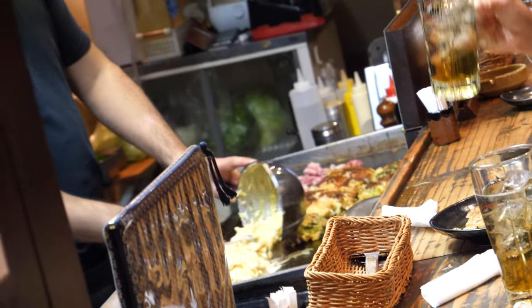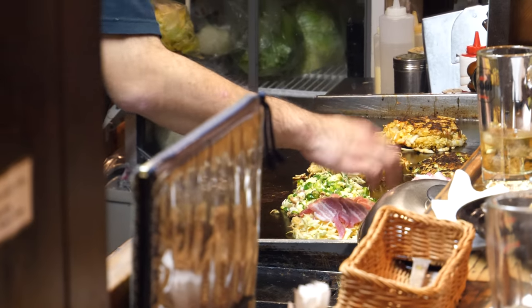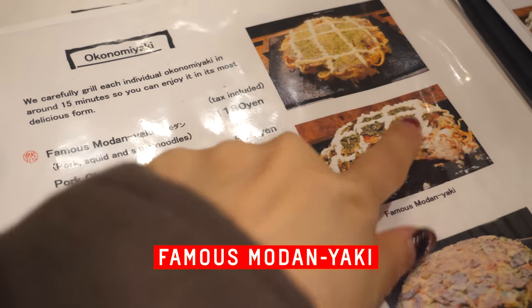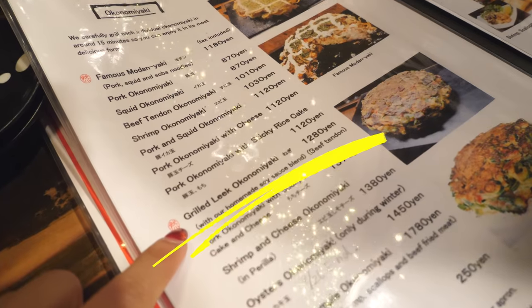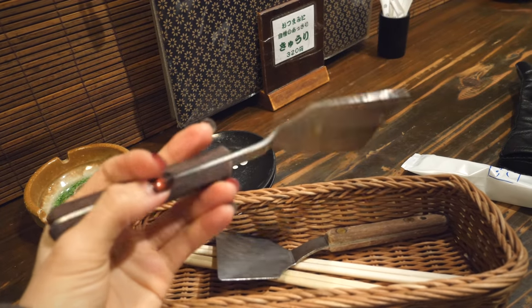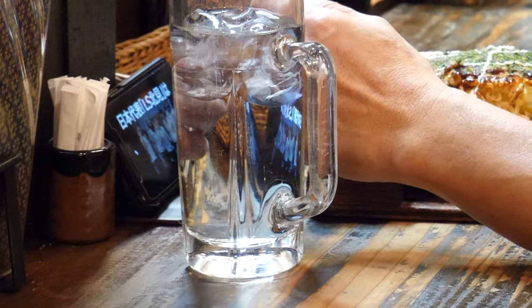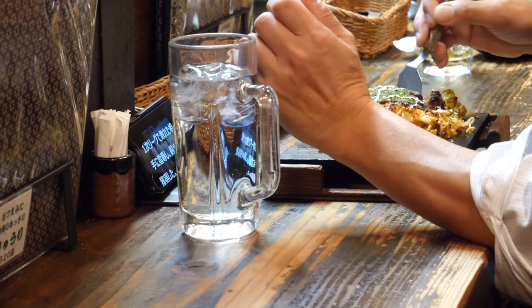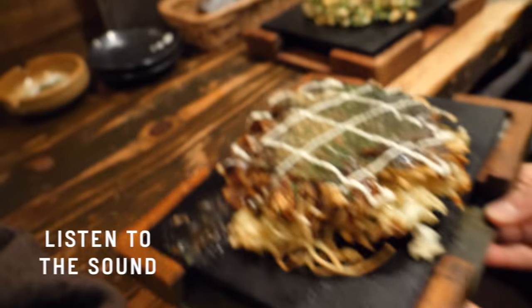Each okonomiyaki is freshly grilled and takes about 15 minutes to make. The famous Modan Yaki. It's got a special red stamp, so I guess we'll try it. Let's also try the grilled leek okonomiyaki. We have a tray. This is inspiring me to paint. Okonomiyaki weapon. This is what you take into battle. The gentleman next to us watches something on his phone as he demonstrates how to eat the savory pancakes.